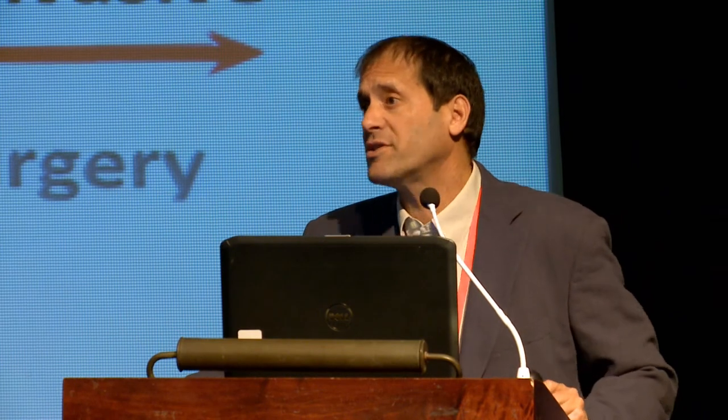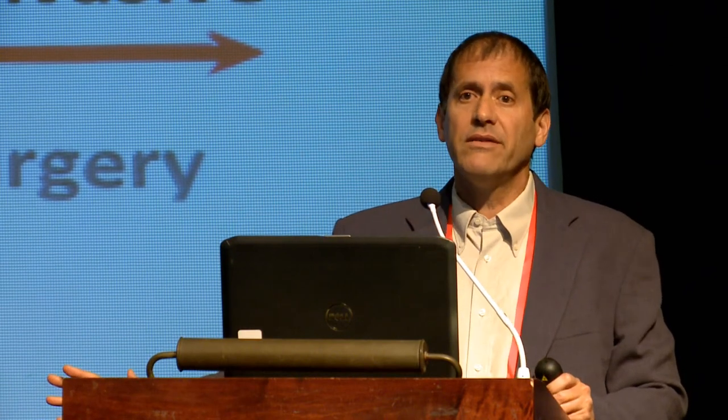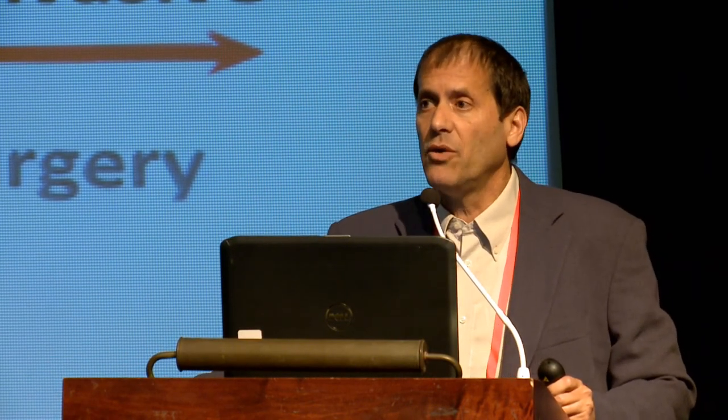Now, if you look at the option treatments available for these patients, you will see that there's a huge gap. On the one hand, we have drugs. Drugs are safe, easy to use, but they're not very effective in the long run, and they also have a lot of side effects. On the other side, we have bariatric surgery.